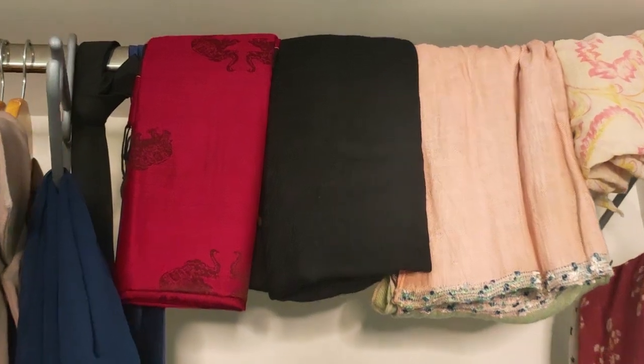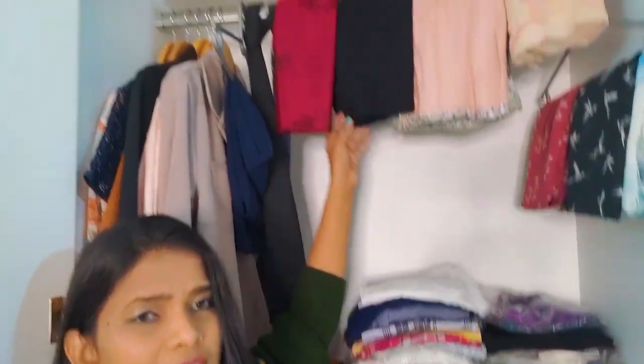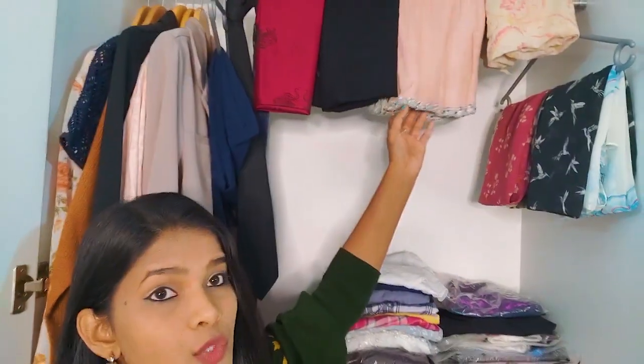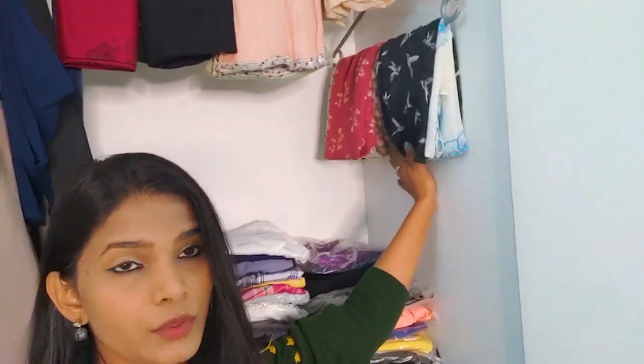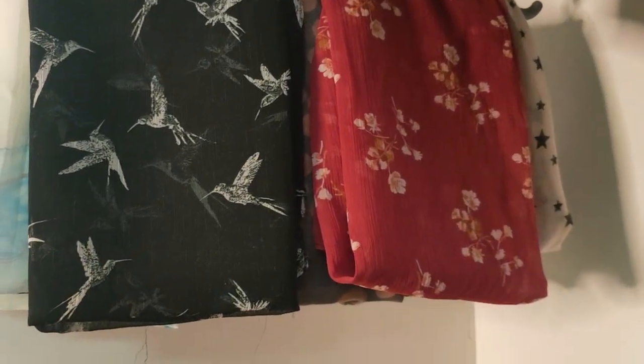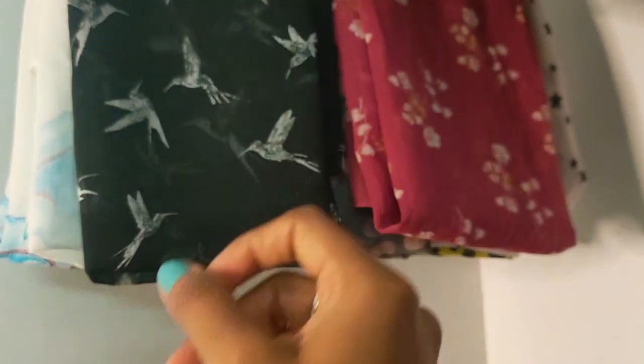And here you will see all the woolen stoles. So I have this red, black and this multicolor stole here, so that I've kept. And in this hanger again only stoles are kept, but these are all those chiffon stoles, the lighter ones, which you can just wear around a t-shirt.